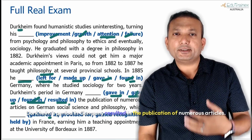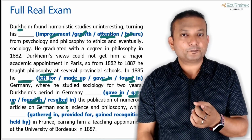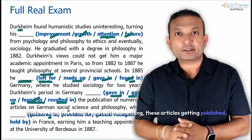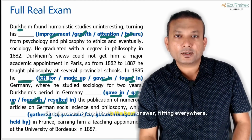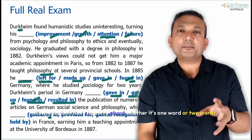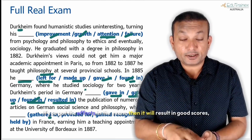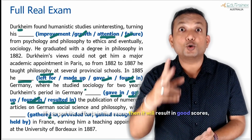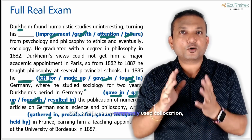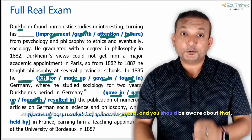Durkheim's period in Germany resulted in the publication of numerous articles. That is making perfect sense. While he was there, that resulted in something, these articles getting published. So just think about it. Simple meaning, and that is the best answer, fitting everywhere. Now, you don't have to worry about whether it's one word or two words. Result in. If you put the efforts in the exam, then it will result in good scores. Result in, it's already a collocation. It's a very commonly used collocation, and you should be aware of that.